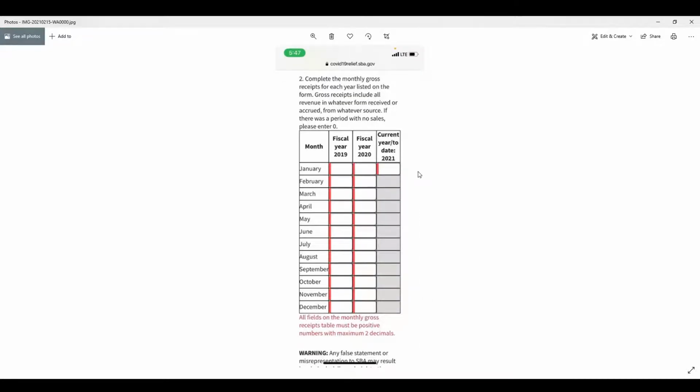Okay, so now we are back here in the gross receipts. So what is going to make you qualify? When you're filling this out, you have to keep in mind, you not only want to qualify for the $10,000, you also want to qualify for the $5,000. There are two different criteria for those monies. Unless they change it, this is how it is.